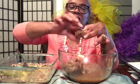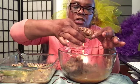The sweetness of the cornbread and then the vinegary taste of the kimchi, because the kimchi is basically fermented cabbage. And sometimes it's too strong to eat, depending on what you're eating it with, but putting it into that sweet cornbread, man, that is some good cornbread.